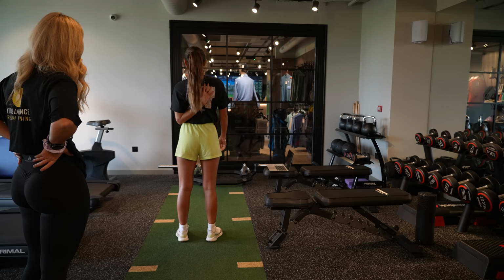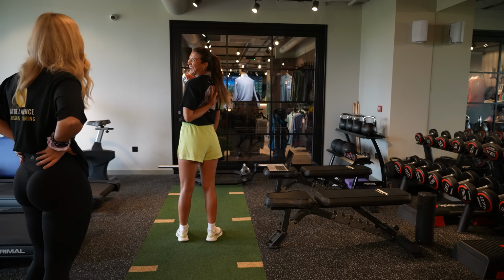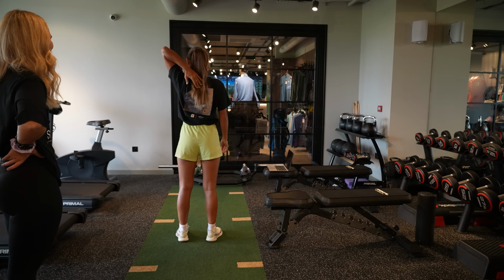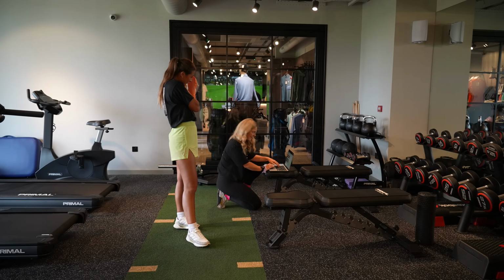Ooh, you've got a lot more of it on that side, haven't you? Is that the one you do your back with? Yeah, this one probably does my whole back. Yeah, that one's way looser. And that is the mobility done. For everything? For the mobility, yes.